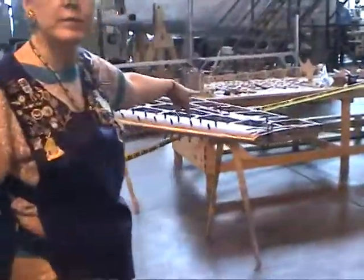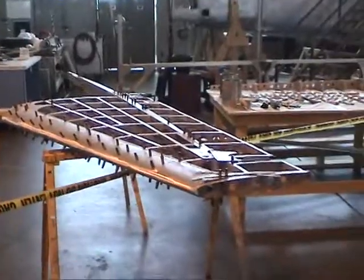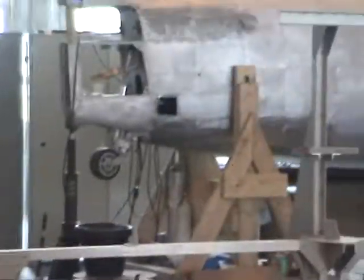One of the horizontal stabilizers. And a lot of this has had to be replaced, be rebuilt, and I'll explain why in a second. The plane you're looking at is a Japanese aircraft that the Allies called George.